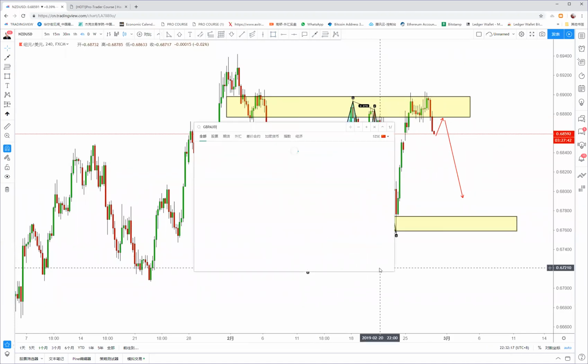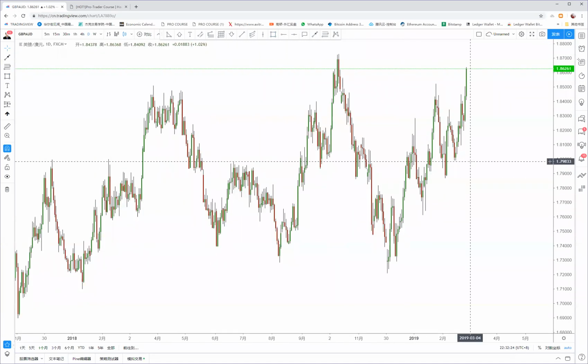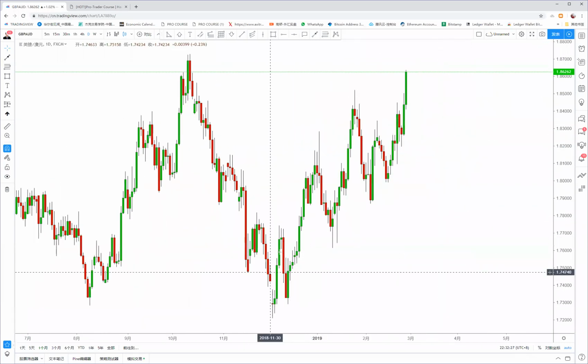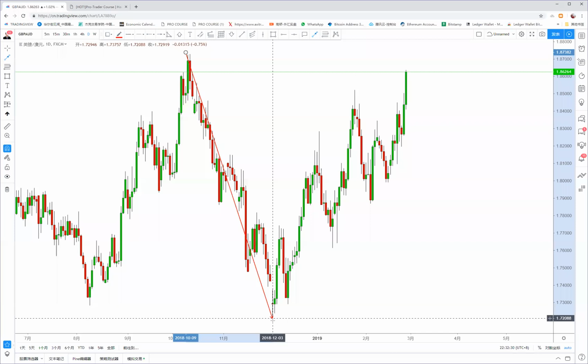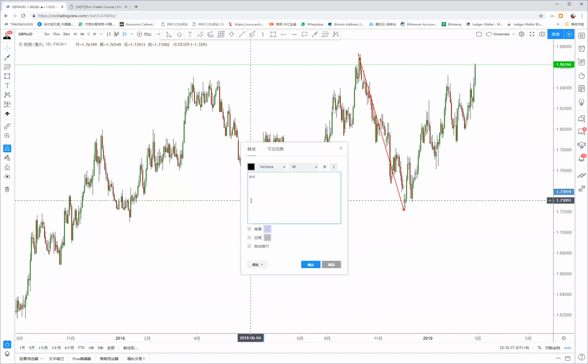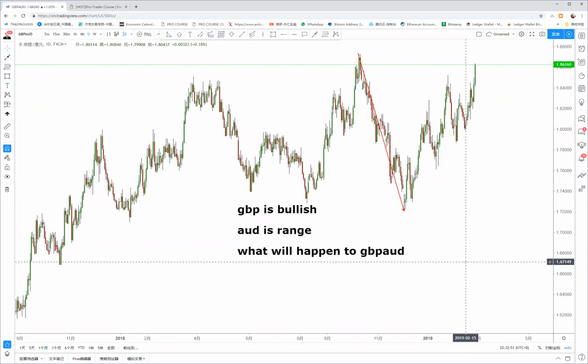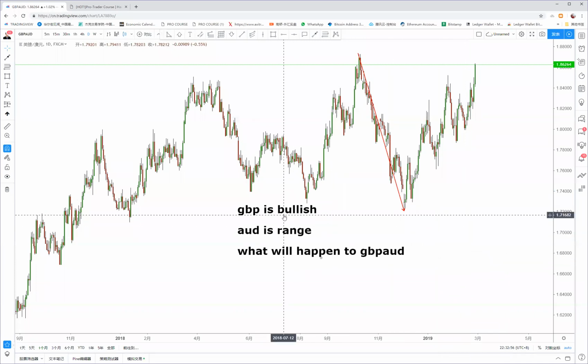So I'm going to tell you guys about sterling Aussie. It will be a very nice trade, because it looks like sterling Aussie will keep going up. And remember my words, GBP is bullish and Aussie is in a range, right? So my question is, what will happen to GBP Aussie, guys? I need your answer. You need to think. Sterling is bullish, Aussie is range. Aussie is not going south, but at least we can say that Aussie is not in a very bullish zone. So sterling Aussie still goes up, right?